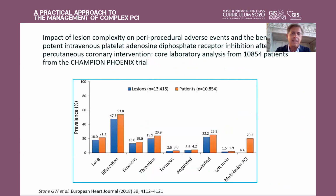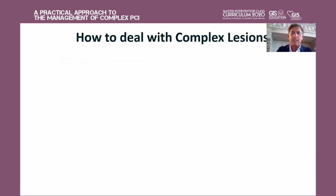This is just a picture of the CHAMPION PHOENIX trial that shows that new antiplatelet therapy is essential to have a good result at follow-up in these complex lesions, complex patients. And we have long lesions, bifurcation, and what we discussed before. So how to deal with complex lesions?